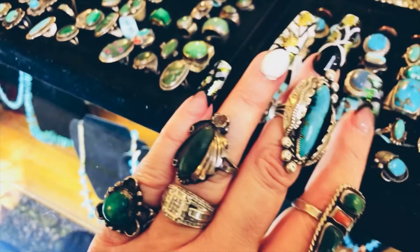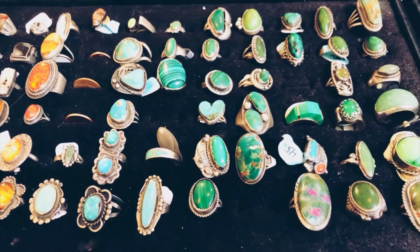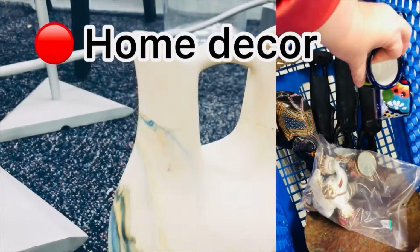I love to find beautiful pieces of jewelry and also home decor that has bohemian and eclectic style.